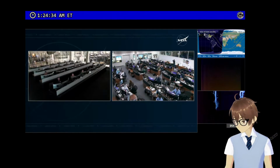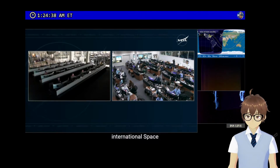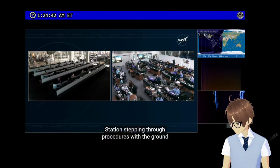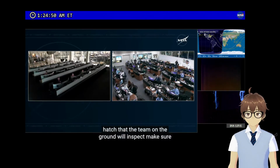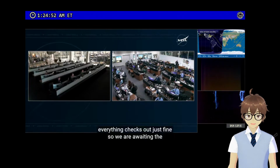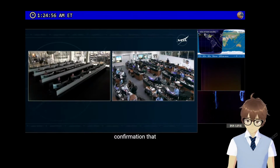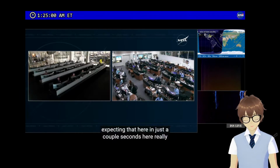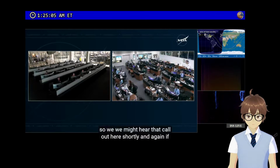And that was the voice of NASA astronaut Anne McClain, who is still on board the International Space Station, stepping through procedures with the ground to wrap up after undocking, taking some photography of the hatch that the team on the ground will inspect, to make sure everything checks out just fine. So we are awaiting the confirmation that Crew Dragon Freedom has exited the approach ellipsoid. We're expecting that in just a couple of seconds, so we might hear that call out shortly.